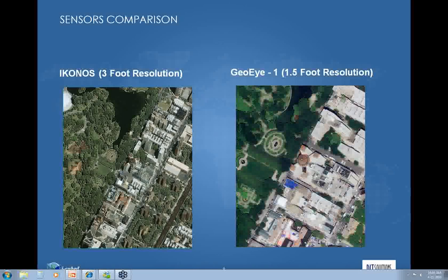So on the sensor side, I felt this was a good slide to show the difference between what the ICONOS satellite is able to collect and what the GEOI-1 satellite is able to collect. If you'll notice, this is an image that was taken in the exact same location. I believe it was in New York City. And as you can see, they're both very good high quality images. However, on the GEOI-1 satellite, you're able to make out much more detail in the image. You can actually see more, and what that correlates into is the ability to extract more information for your project.